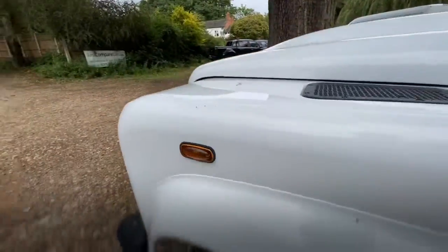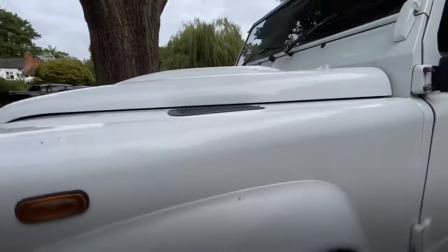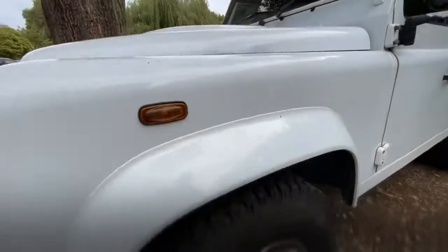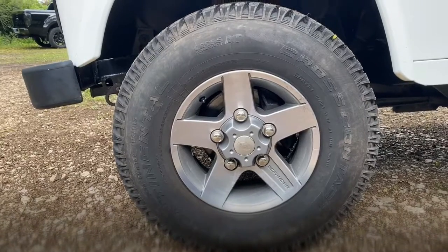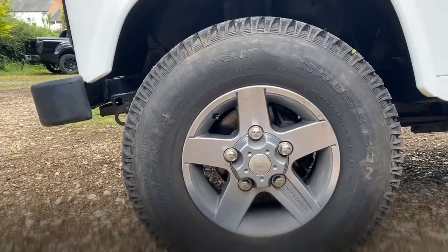So, passenger side front wing is exceptionally clean. There's no marks, scratches or dents that I can see. The mudguard's in good condition and it's intact. As you'll see, it's got the latest spec Defender wheels and they look great in my mind. Wheels are in really good condition.